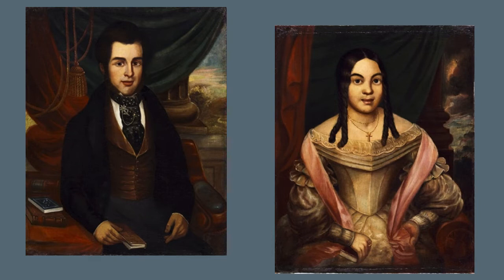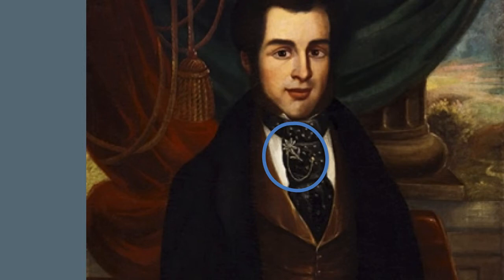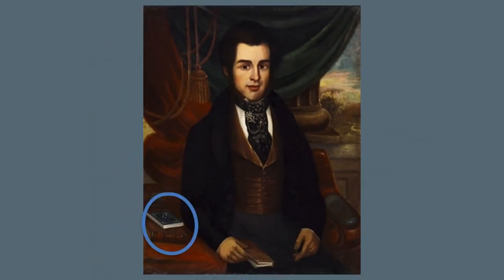She and the mayor's son fell in love and lived openly together and had many children and descendants, including their grandson, Hiram. He became a prominent and well-to-do bootmaker. We see him here elegantly dressed. I really like his tie pin. And he was depicted reading one of his many books.